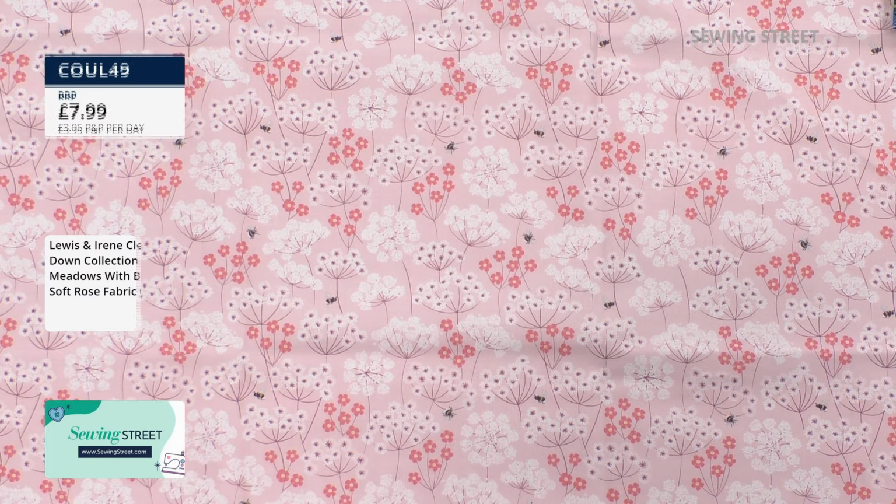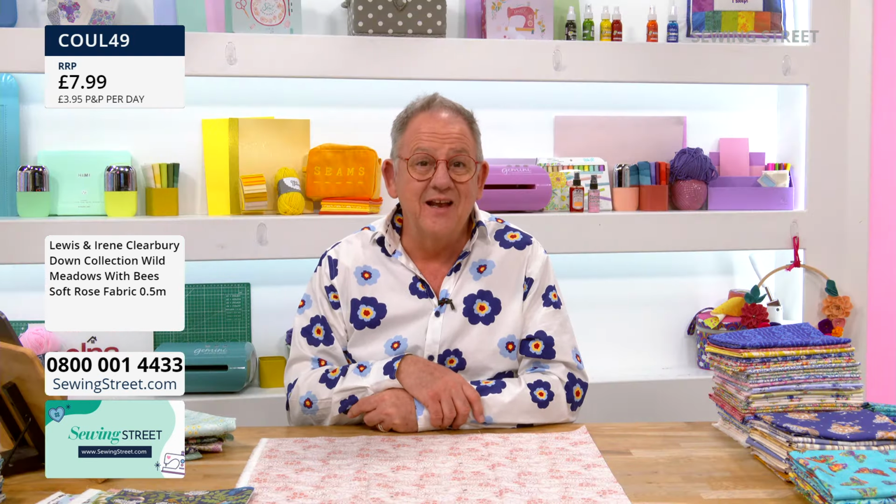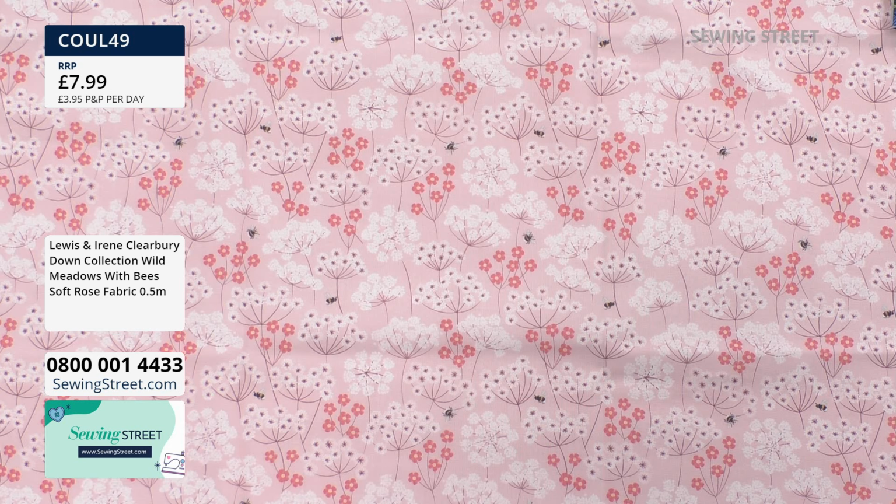Let's have a look. Soft rose. I think, well, yesterday was St George's Day, wasn't it? We should have all worn roses yesterday. $7.99. Beautiful.